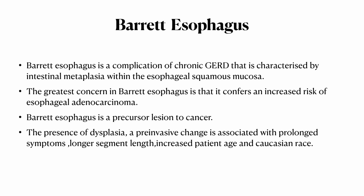The greatest concern in Barrett esophagus is that it confers an increased risk of esophageal adenocarcinoma. Now, is it okay to say that Barrett esophagus is a precursor lesion to cancer? Yes. You know why? Because the genomic sequencing of biopsies involved by Barrett esophagus has revealed the presence of mutations that are shared with esophageal adenocarcinoma. The presence of dysplasia, a pre-invasive change, is associated with prolonged symptoms, longer segment length, increased patient age, and Caucasian race.